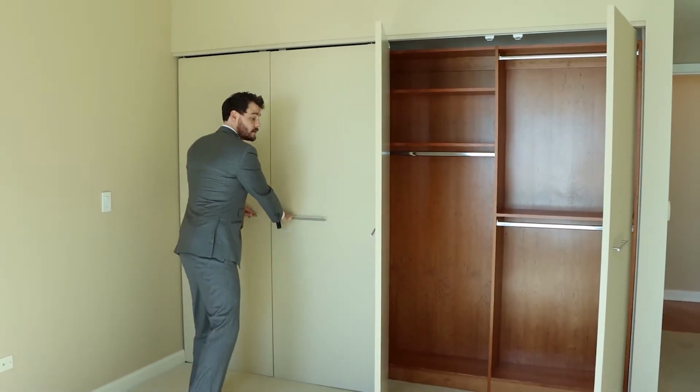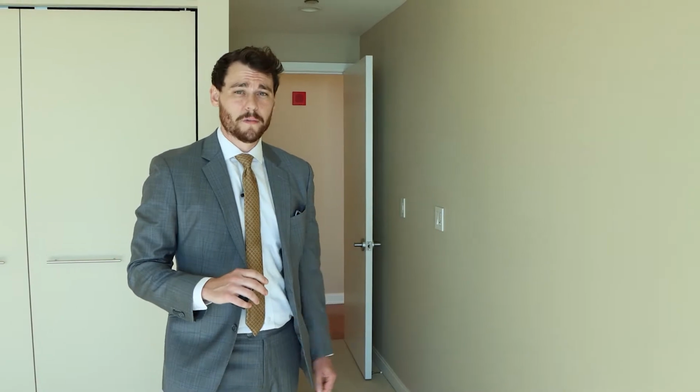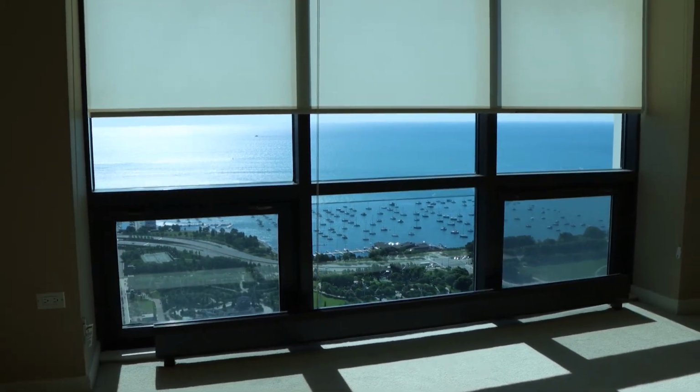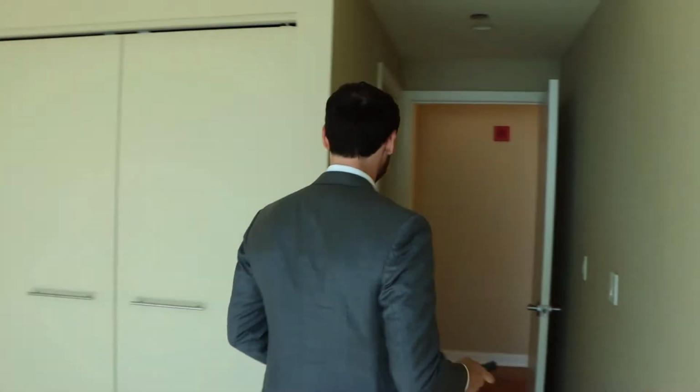All the closets are professionally built out here. Almost every single room has electronic window treatments. I really like these, and you can set these on controls so they rise at 6 a.m., 7 a.m., whatever time you want. They can rise with the sun, so you're letting that natural light come in and let yourself naturally awake instead of waking up to an alarm.